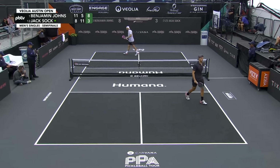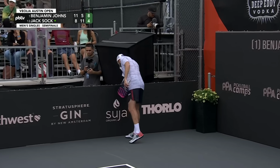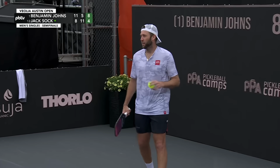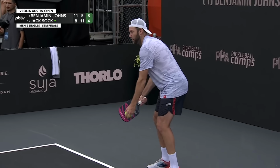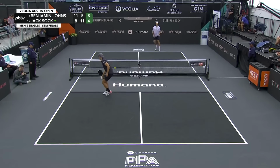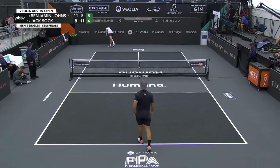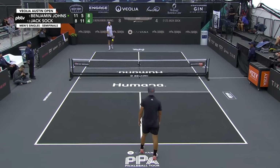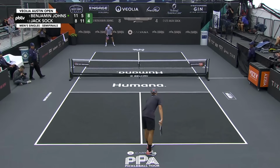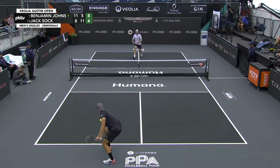And just hits an absolute BB past Ben Johns there. Yeah, there will not be any lefty points played the rest of this match as that score line gets a little tighter. I've actually played lefty-only pickleball with Ben, and that is not something you want to get into with him at all. He might be a 5.0 left-handed. I mean, he's that good. So that was a bad decision from Jack anyway. He just needed to make a return.